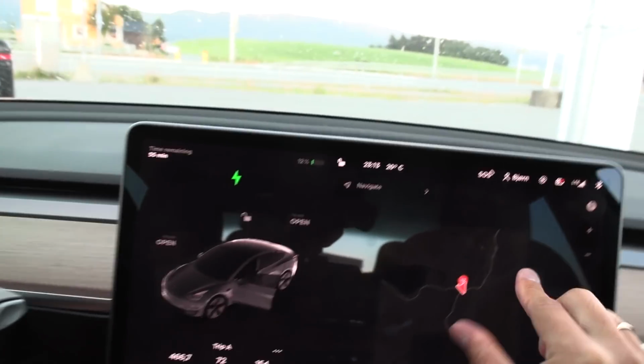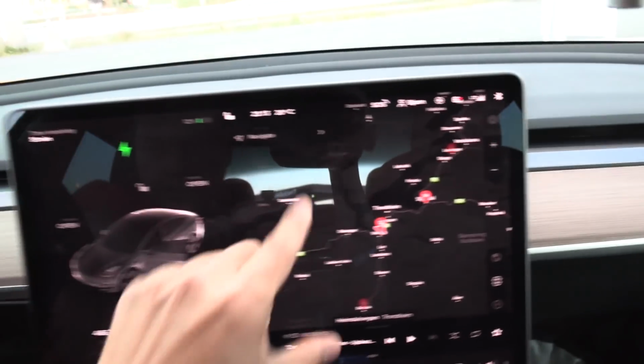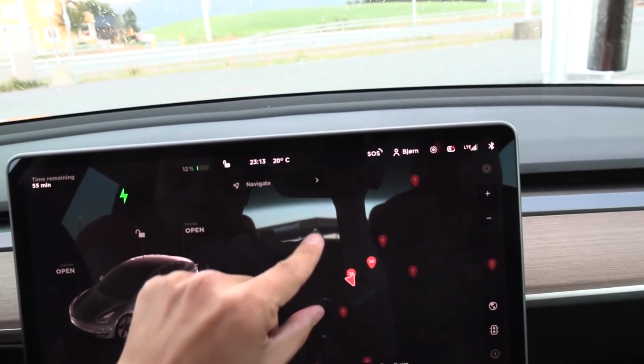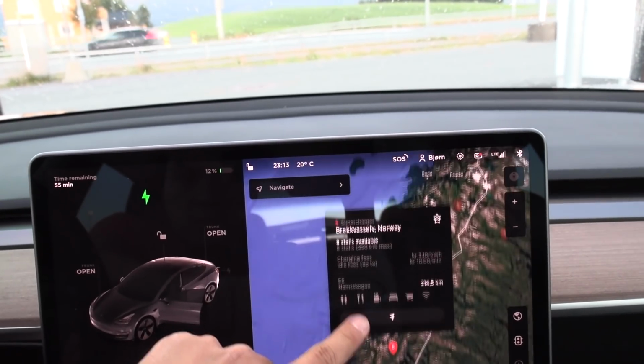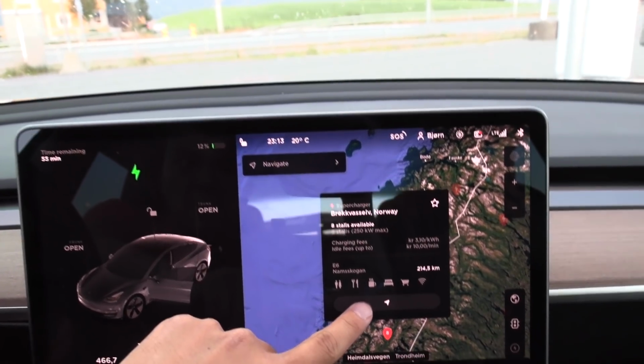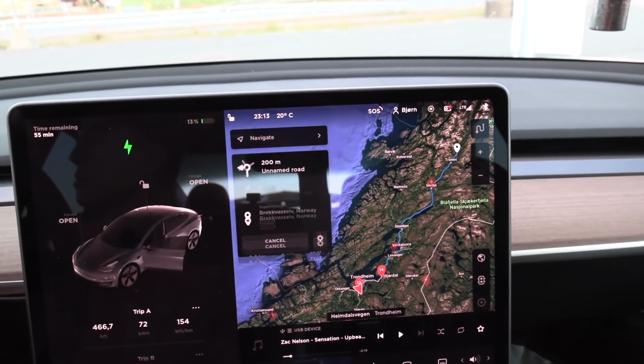Okay, so I have limited time here actually. So my next stop will be, let me check here. I'm going for, let's switch on this one. Brakkvasselv. It's a brand spanking new V3 supercharger here, 250 kilowatt. Oh, but I need to charge. I calculate, man.